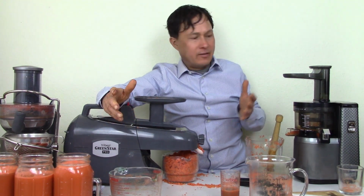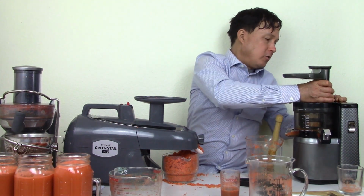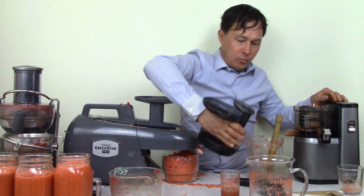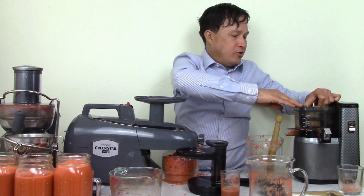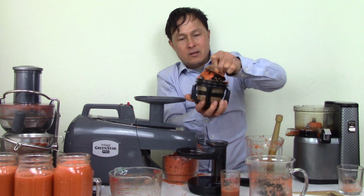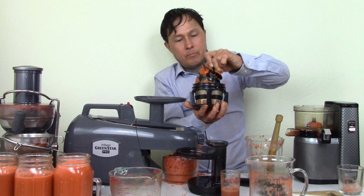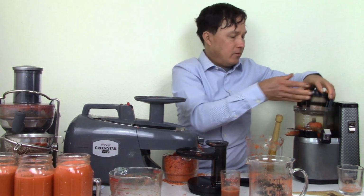Also, I want to remind you guys that every juicer will leave some pulp in the juicer that is not juiced. And if we do take apart the Nema, there's a lot of chambers and passageways in here where the pulp can collect. And basically that's what you're seeing, a lot of pulp still in the juicer, all right?